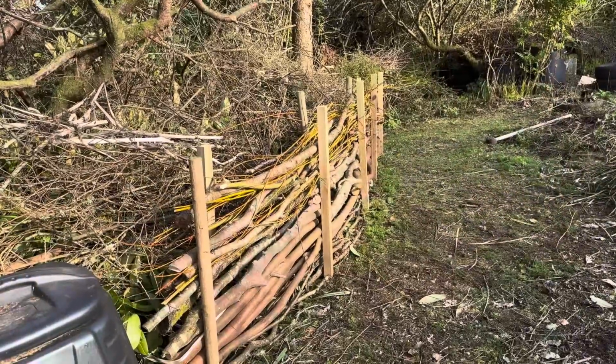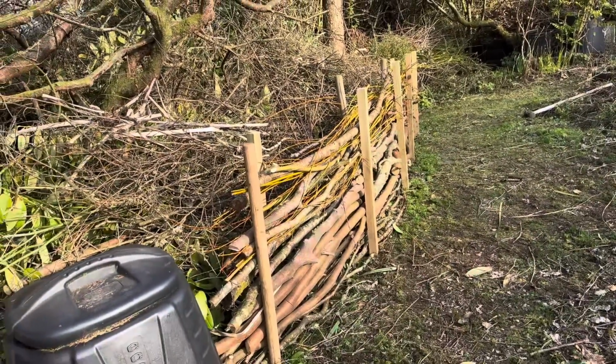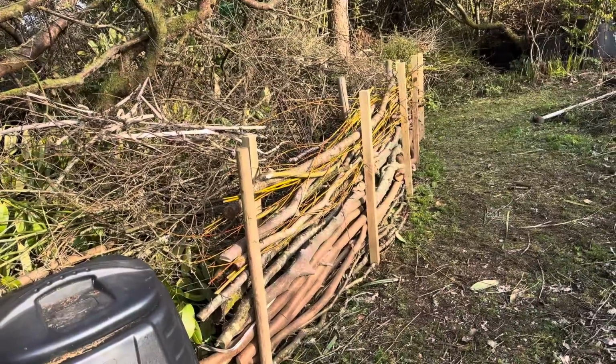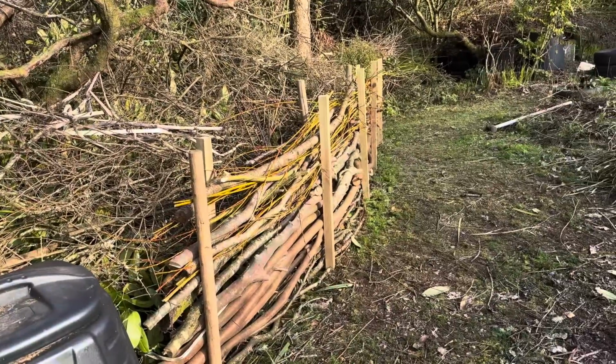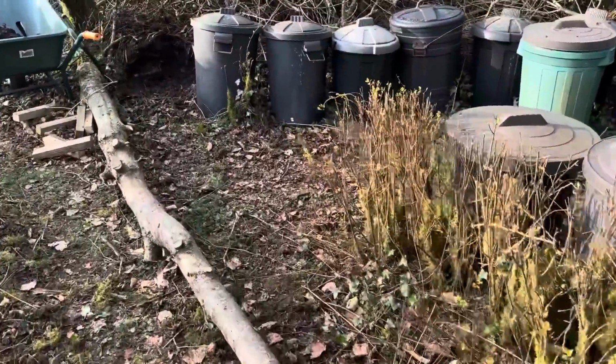You may notice as well there's a slight curve on this dead hedge, and that's quite deliberate. That's because I don't like straight lines. Wherever possible, I avoid them. I don't think nature likes straight lines either. So this big piece of beech tree has to be logged, but that's for another day.